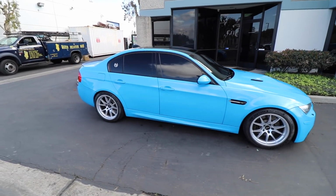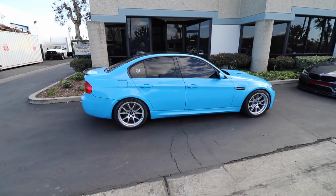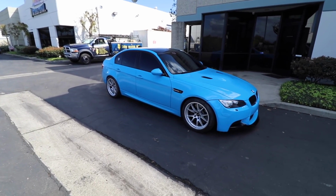So you guys can see this is the setup. The side walls are super dirty, so I gotta clean those. But overall, definitely like a track setup now. So that is the completed look right there.